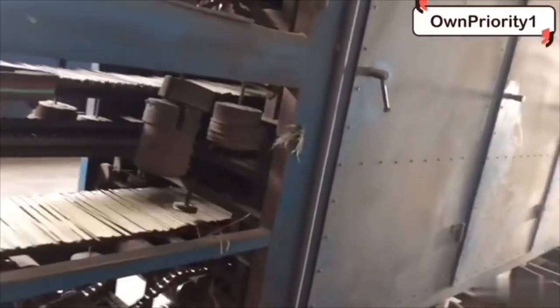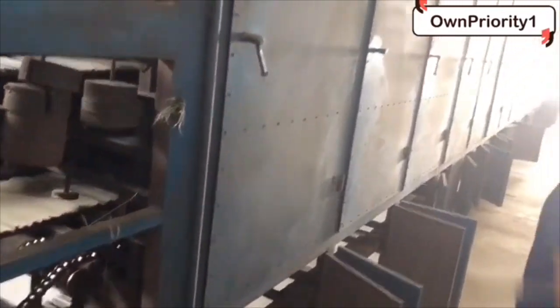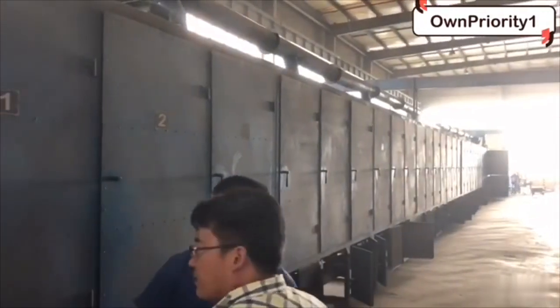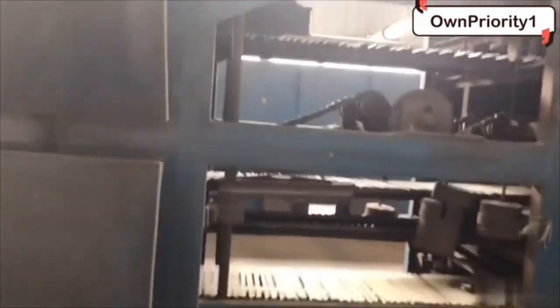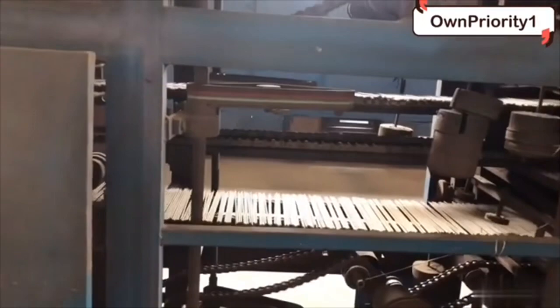This is the heating tank. This is the heating section where you have to heat the welding rod and make sure it dries. So it goes to and fro. It has different layers. The first layer goes, comes back on this side, goes and comes back on this side until it is finally well dry.